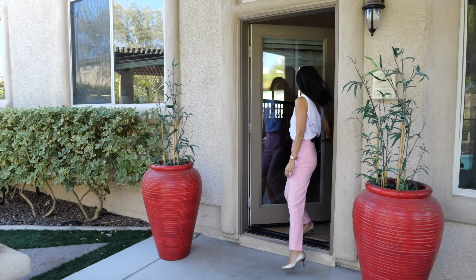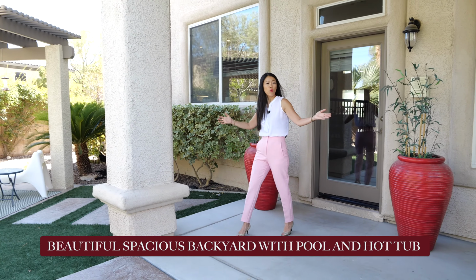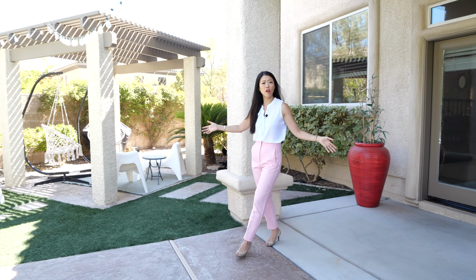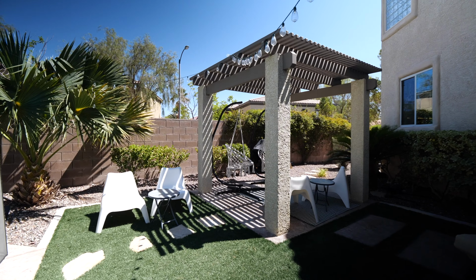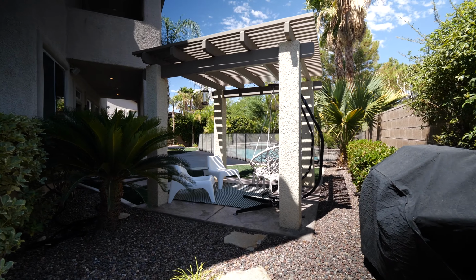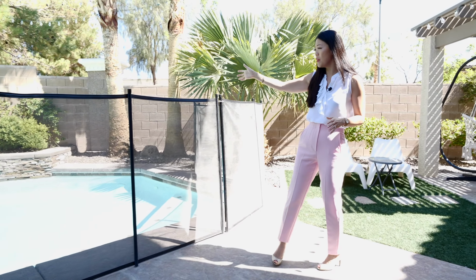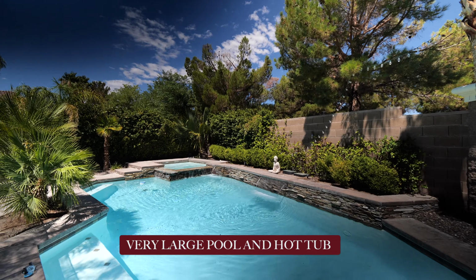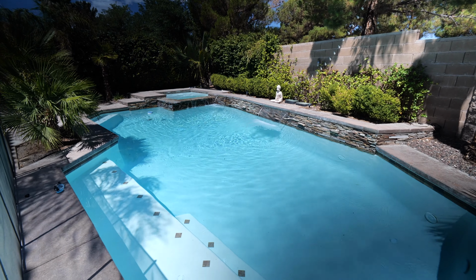Now stepping into the backyard. Wow, look how spacious this is. Wow, this is one of the biggest backyards I've actually ever seen. You've got your seating area in the gazebo here. I'm definitely going to sit on that hanging chair for the closing. And then you've got lots of landscaping here, lots of palm trees. Behind me, a very nice large pool. We've got the spa jacuzzi right at the corner.